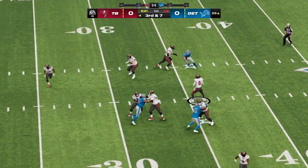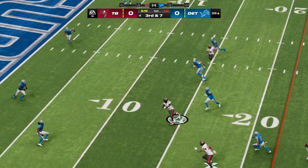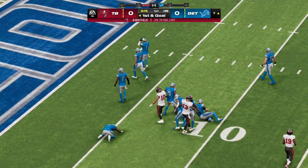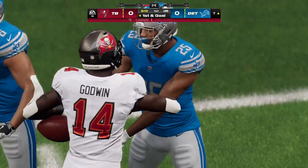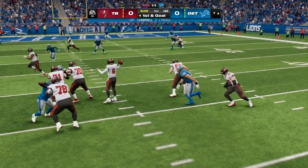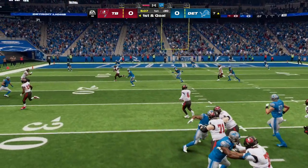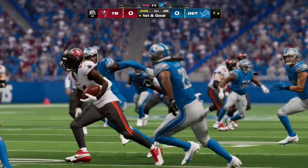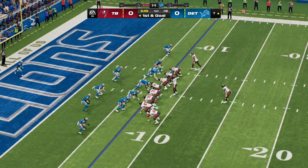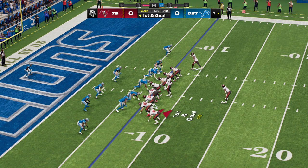Mayfield with it once more. That is caught. And finally down he goes as they work it inside the 10 to the 7. They're able to convert on 3rd down, and that sets up a 1st and goal. That's a sharp throw right there on 3rd down. They're looking to get the first points of the game, and they certainly don't want to be on a field goal. So that's a nice job to get the hook up and set up a 1st and goal.